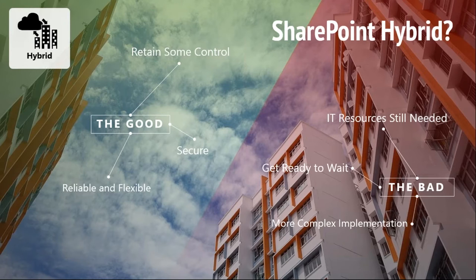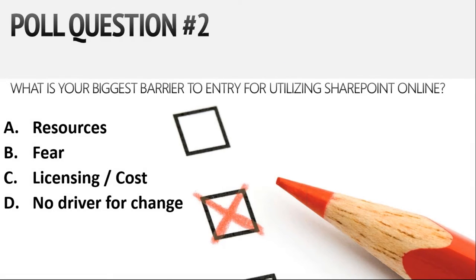All right, so let's take a quick break for another poll. We'd like to know, what is your biggest barrier to entry for utilizing SharePoint Online? The first is resources: you don't have the appropriate staff or you don't have enough time to get either a hybrid or online solution implemented. Second is fear, uncertainty, doubt, anxiety. The third is licensing or cost issues. And fourth, no driver for change. Your current implementation is solid. You don't see any reason to leverage some of the new features for Office 365. So let's go ahead and open up the poll.